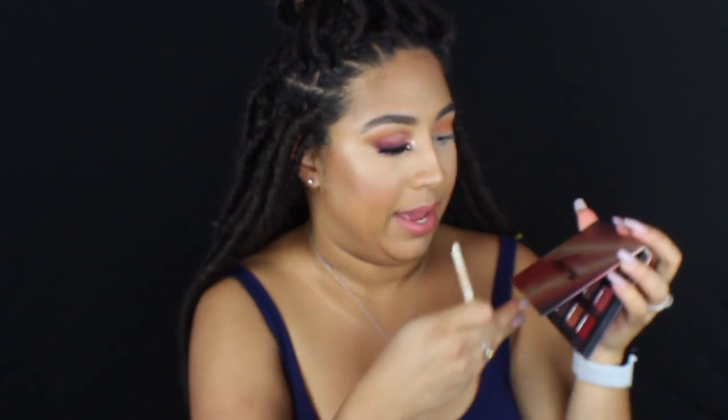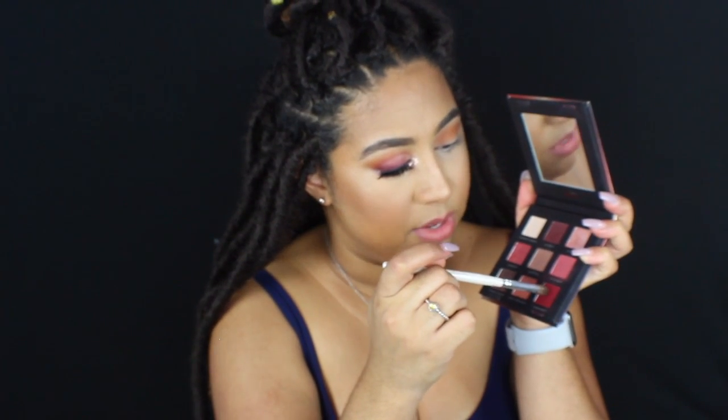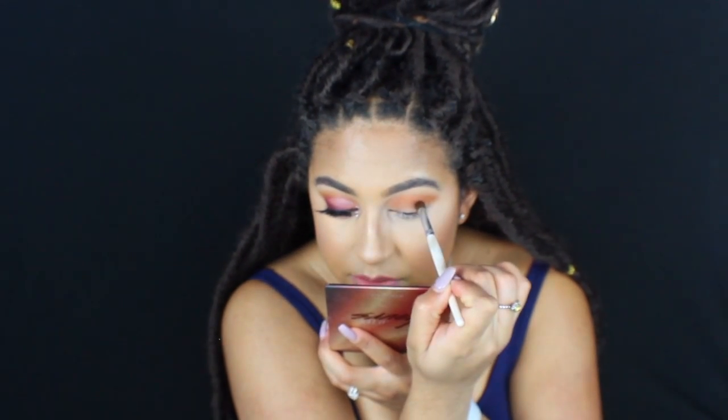So now that I have that orange shade in the crease as well, now I'm going to take the After Hours palette by Bad Habit, and I'm just going to go in with Carbonate, which is this shade right here at the bottom, and I'm going to take this more dense e.l.f. eye blending brush and I'm going to really concentrate it into the crease, the deepest part of my crease.